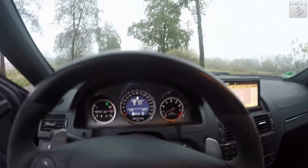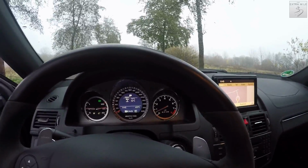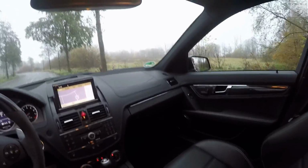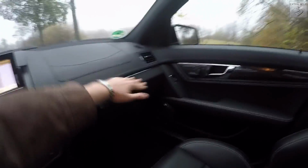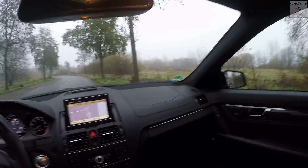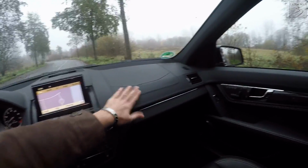So there we have the AMG menu. I'm letting the car warm up. We are already at 80 degrees, so that's good. And this is the interior. What I really like about the interior, it has the AMG leather package. So usually everything here is plastic, and it looks okay, but not that great. And this car has this awesome leather package. So all of this is leather.